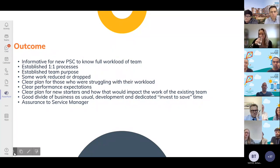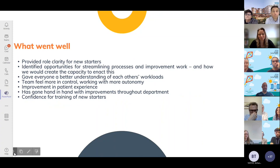And for myself as the service manager, it was really useful to have that assurance, just from informal feedback from the team, that actually they were feeling a lot happier in their roles, as well as knowing that people are spending their time on the right things. That invest to save time is really key, and people feeling like they have that time there to be able to make the processes better, save themselves a bit of time in the future, and know that they've actually got the capacity to do it, as opposed to it feeling like additional work. So as I mentioned, what went well with this process was for the new starters to understand where they fit into the department. This has really gone hand in hand with the improvement processes that we've done throughout Spines as well.